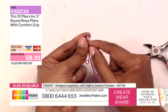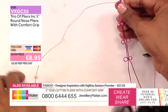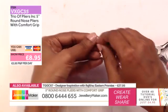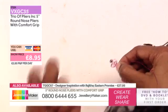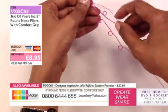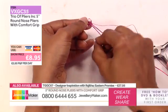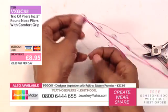That's the freshwater one done. They look so pretty, don't they? The pearls with the hematite. Yeah, it does. You can just use this bit to make simple earrings. I didn't have time to make earrings, but I think you've done well. You've made a lot of jewellery here.